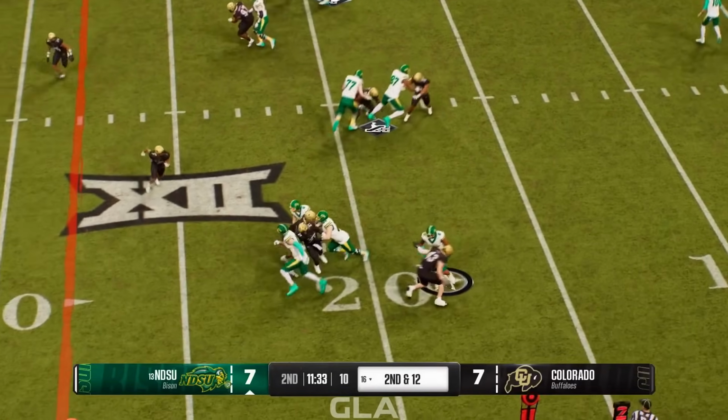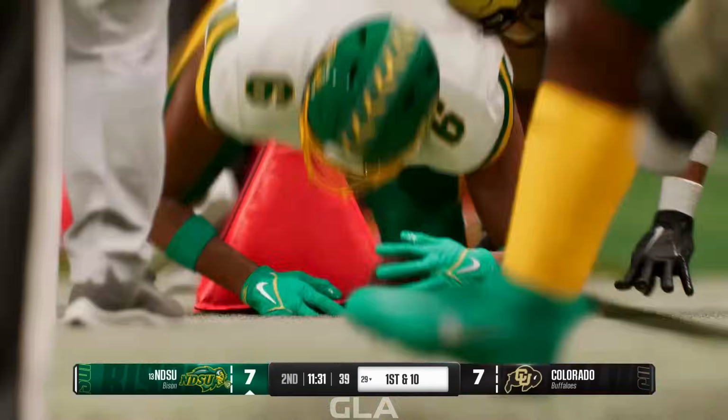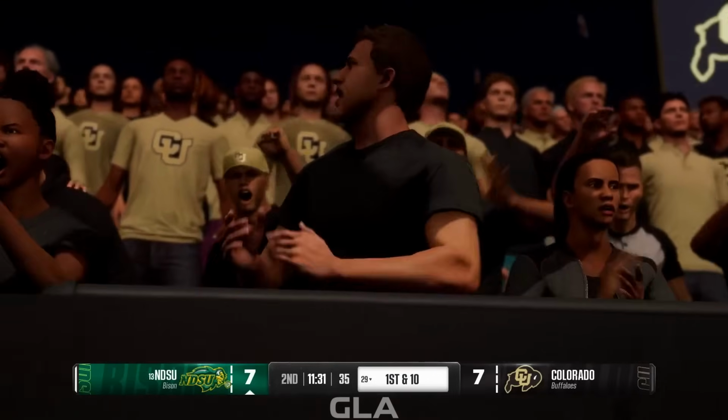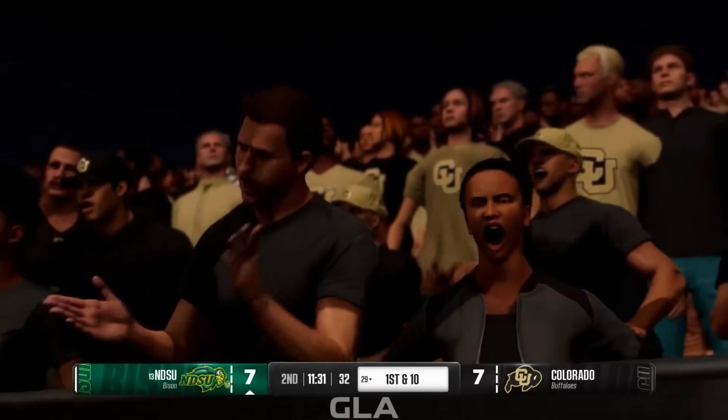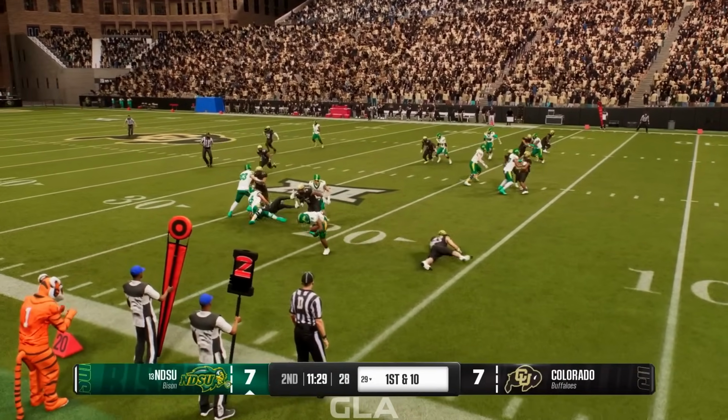They'll try the left side. Fights off a defender. Got enough for the first, and he's still going. And he's out of bounds after a terrific run and a nice pickup. Well, the offense knew what they needed to get that first down, so they dial up the running play, and they get just enough to keep the drive alive.